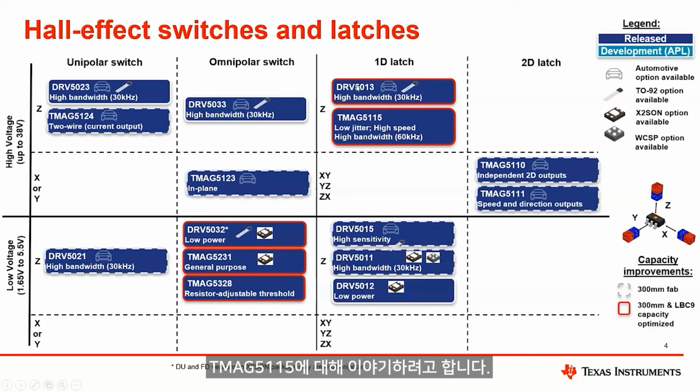Before I jump into that one, I just wanted to give a shout out for the DRV5013. This particular solution is one of the industry's most popular latches. We sell just as many DRV5013s as we sell DRV5032s. Very popular latch with 30 kilohertz bandwidth, up to 38 volts. And then we've got the low voltage devices as well, with high sensitivity and really small devices. We've got the 5011 that fits in a really small type of application, and so on.